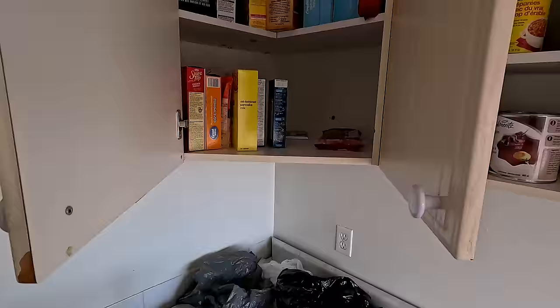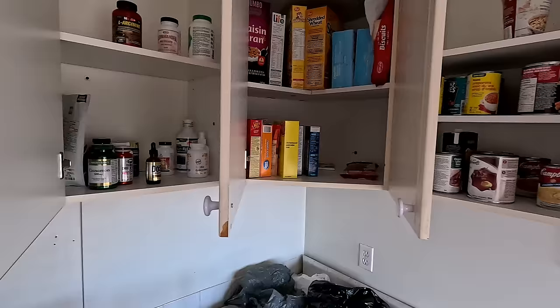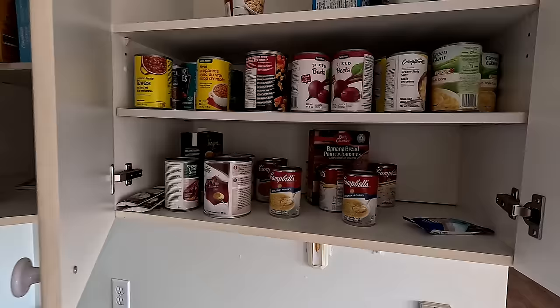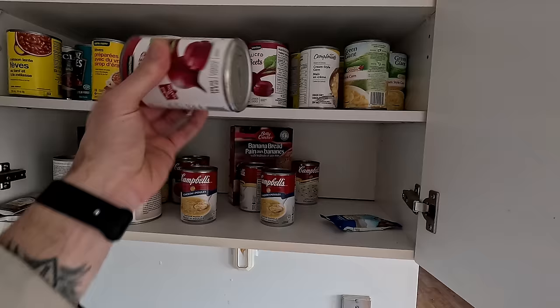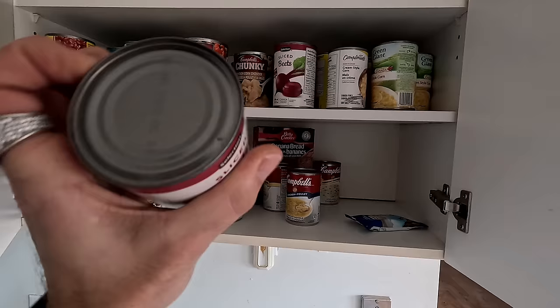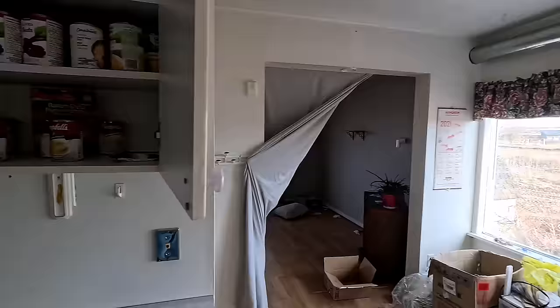Well, almost just, what do you call them? Vitamins and stuff for working out. But a lot of food here and canned goods. So people, if they were homeless, so but it went bad 2022. What about the beets? 2022. And it's 2024 now, so.